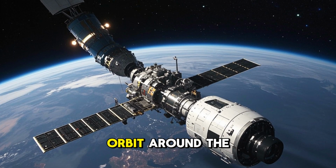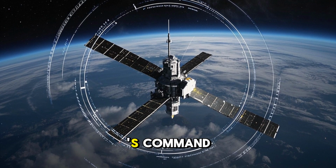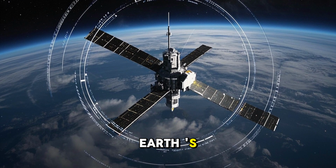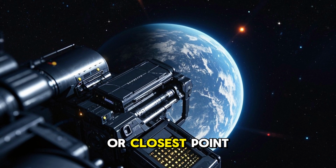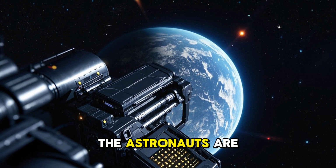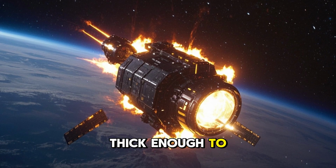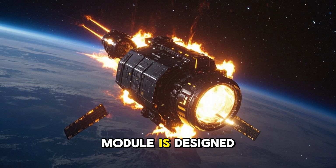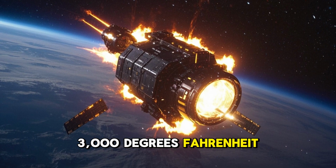Now we're entering orbit around the Earth. The re-entry burn has placed the Apollo 11's command module into an elliptical orbit that will bring it close to the Earth's atmosphere. As the spacecraft approaches the perigee, or closest point of its orbit to the Earth, the astronauts are getting ready for re-entry. The atmosphere is thick enough to cause significant aerodynamic heating, and the command module is designed to withstand temperatures as high as 3,000 degrees Fahrenheit.